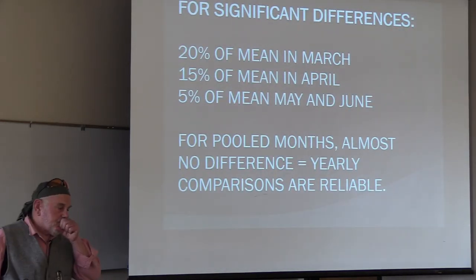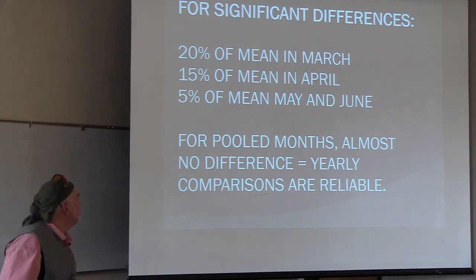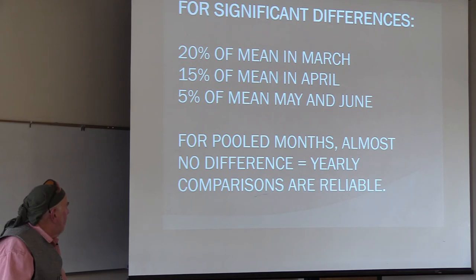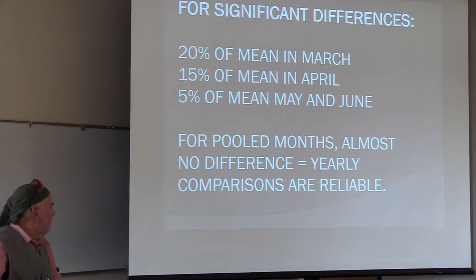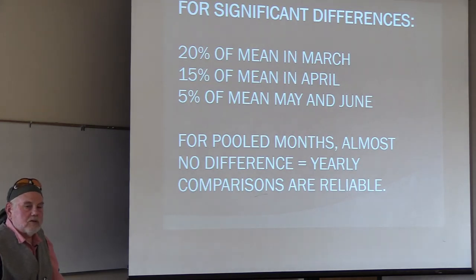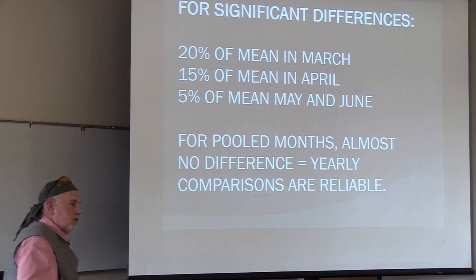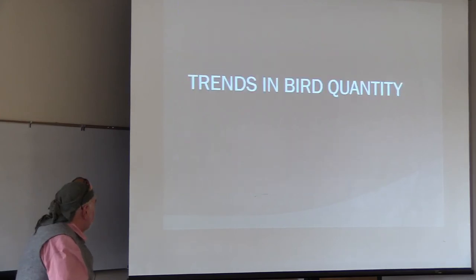So if we're going to look at months, we expect to see something in excess of 20% of the mean in March or 15% in April for us to think that it might be significant, to attribute anything to it. But less in May and June. But when you pool the months, there's almost always no difference. Some of our data is by month and some of it is by year, so we can put more weight into those years of data.